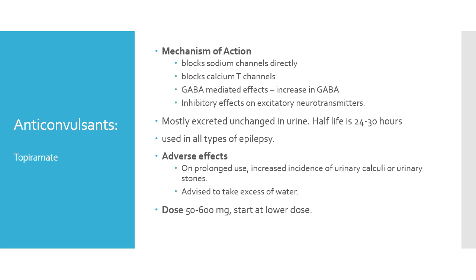It can cause urinary stones, or what we call urinary calculi. So we advise people to take in higher amounts of water to try to excrete those calculi before they get caught in the urinary bladder, or the bladder neck, I should say. Dose is anywhere from 50 to 600 milligrams, always wanting to start again at a low dose.